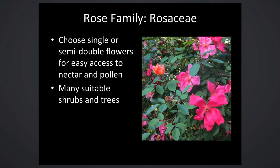The rose family has a lot of great members to it, and it's important, not just with the rose family, but with other flowers, to choose things that have easy access to nectar and pollen.